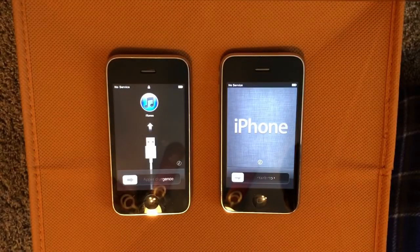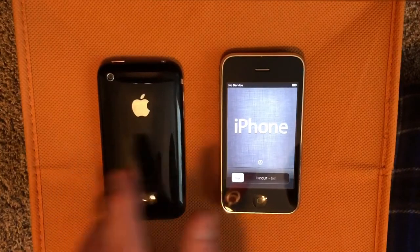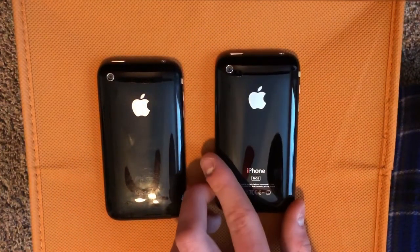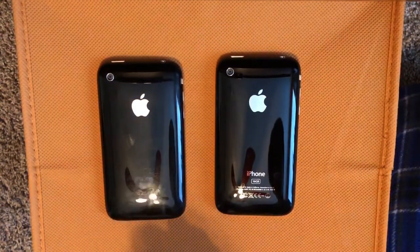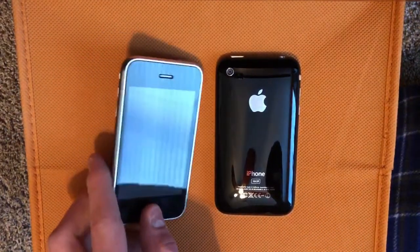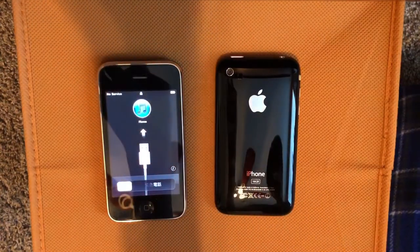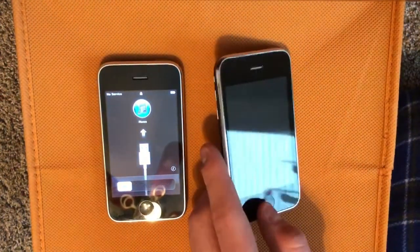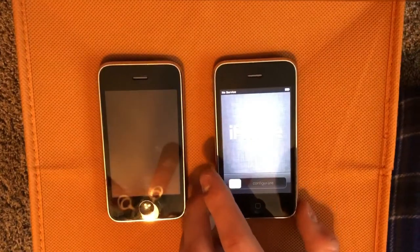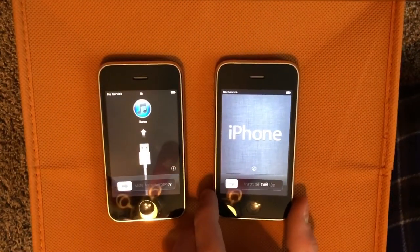Hey everybody, so today we're going to be doing a speed test between the iPhone 3G and the iPhone 3GS. So this is the 3G on the left and the 3GS on the right. Now, the highest the iPhone 3G can upgrade to is iOS 4.2.1, and the highest that the 3GS can upgrade to is 6.1.6. So those are the versions that these phones are on.